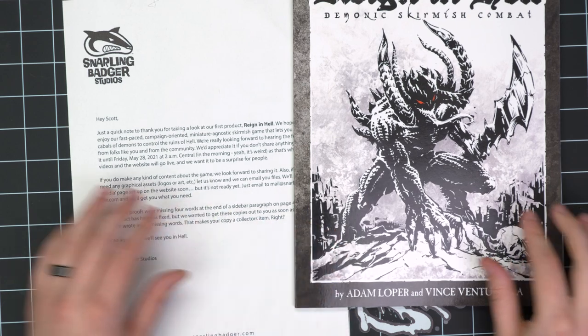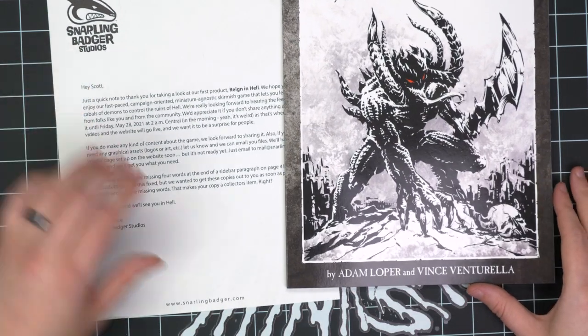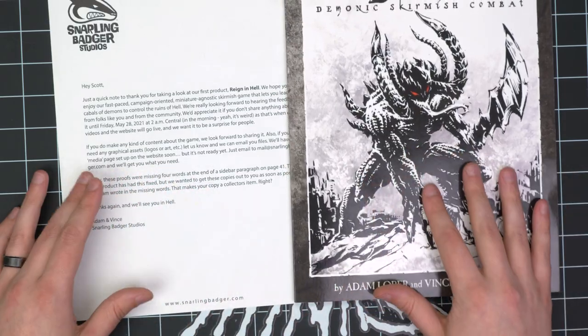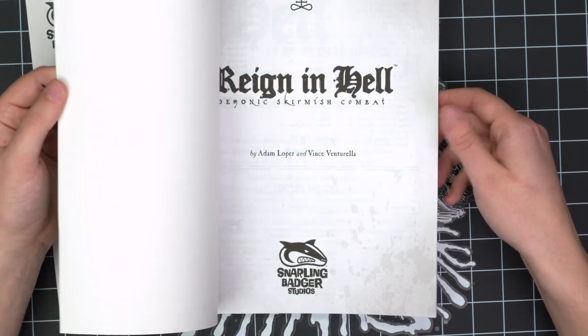This is my press version of Rain in Hell, the game system made by Adam and Vince that is miniature agnostic. And I haven't yet cracked it open, but I plan to. I have miniatures that I have prepared for a Rain in Hell squad.